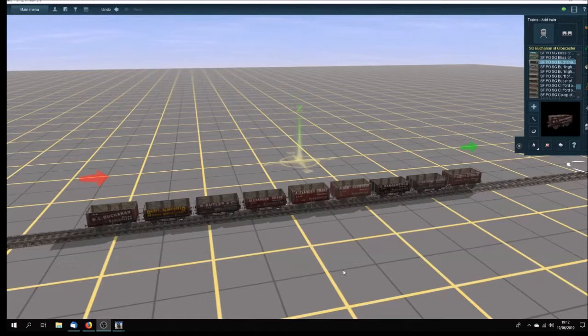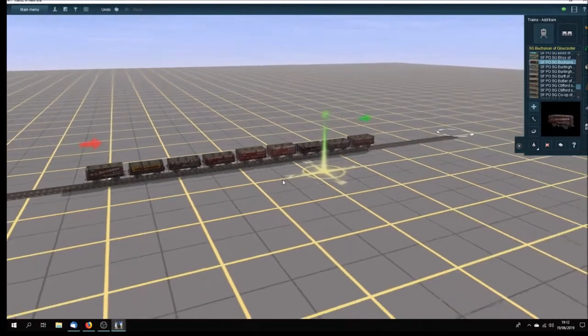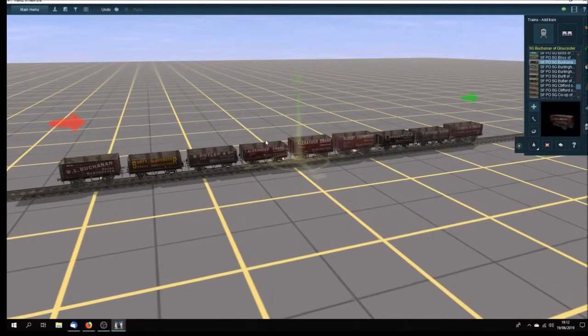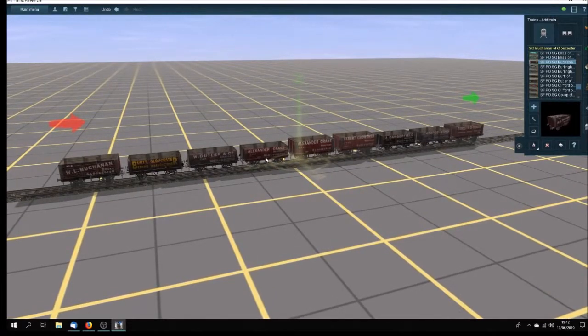In this video I am introducing you to 9 more private owner wagons which I've reskinned based on those that I've done before from other modelers, and these are based on prototypes which were shown in Ian Pope's book about private owner wagons in the Gloucester area.